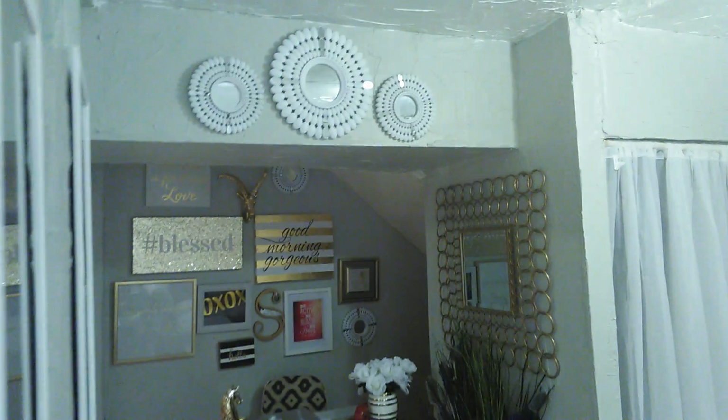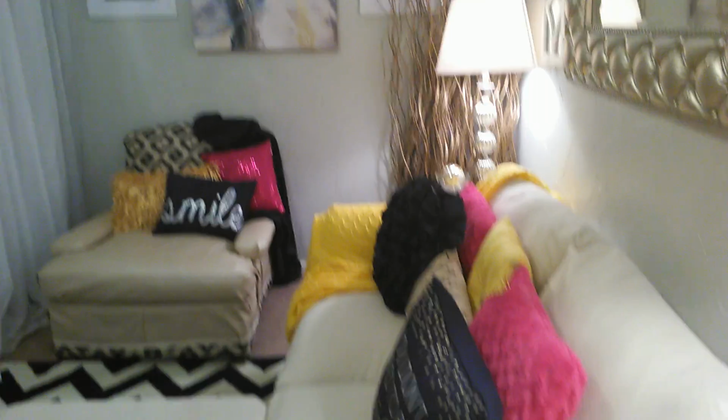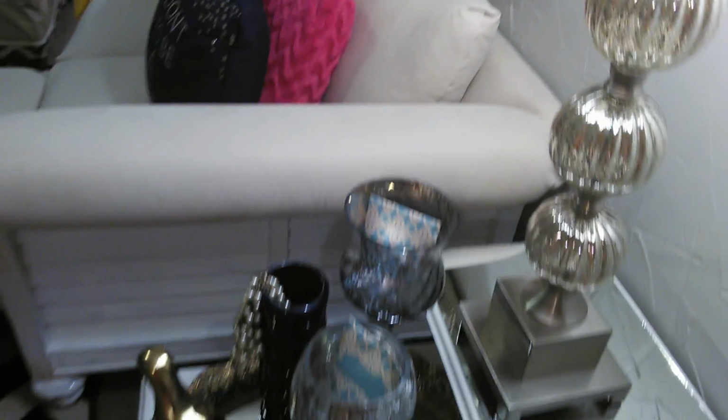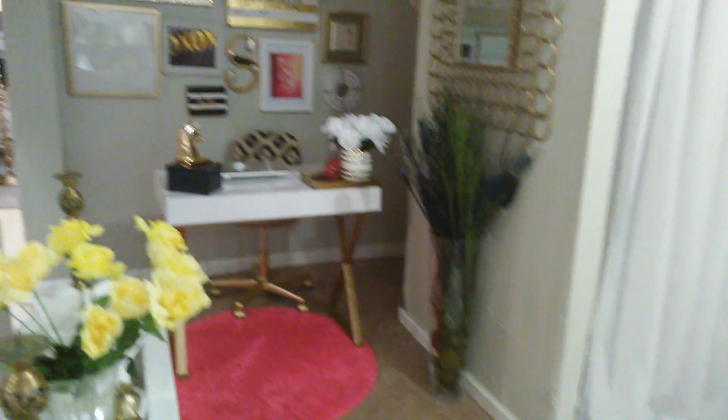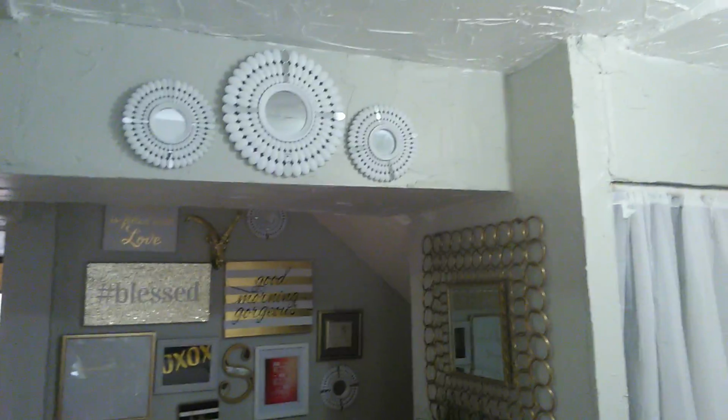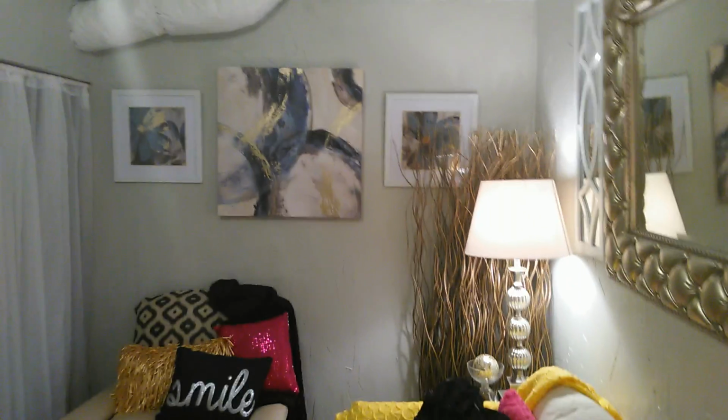Sorry this video is so long. I'm going to go ahead and end it, but I just wanted to show you my office slash girl room slash where I get my creative juices flowing. And I just feel inspired in here. And I can't wait to get that chandelier up there. Oh my God, I cannot wait.